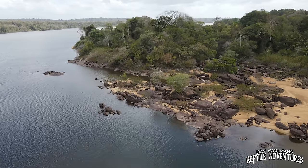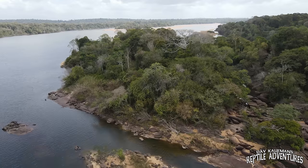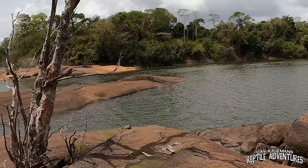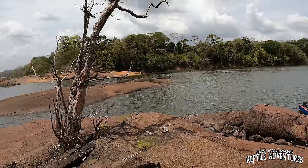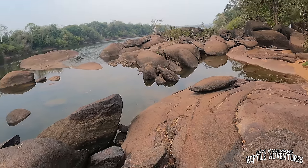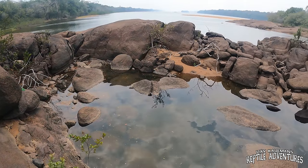So these rocks are providing a lot of cover. They're radiating heat that's warming up that water. They've got everything they need right here in this location. Not only that, but its primary food source in this area, which are paca, they're basically about half the size of a capybara. That is their primary food source here, and those paca will come down, go right to the water's edge to get a drink, and that anaconda is gonna be waiting in these little coves under the rocks, waiting in ambush for them.